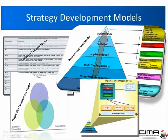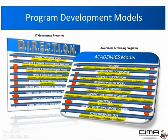One of the things that sets CIMA apart from its competitors is that we don't simply offer products and services to our customers, but we also give back to the community. There's a variety of strategy development models that we have developed over the years and shared with our customers and others. We have also developed program development models and shared those as well.